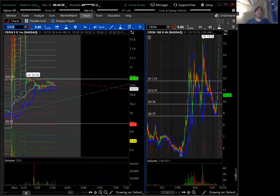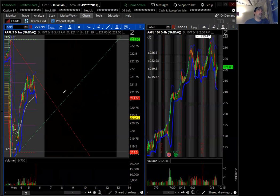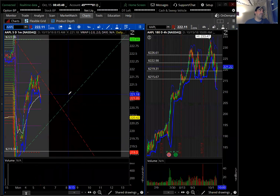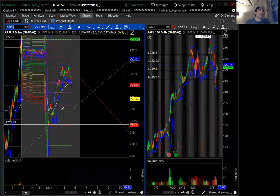All right, next up, and the final one for me, is Apple. And this one is still giving me problems with the charting. What does it look like? Oh man, this is nearly a symmetrical X, 90 degrees. This thing could go up or down.